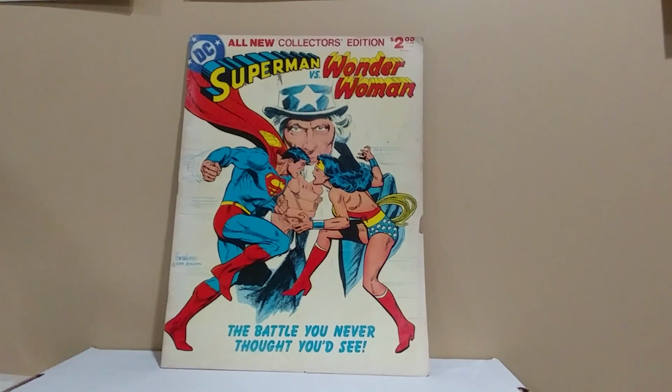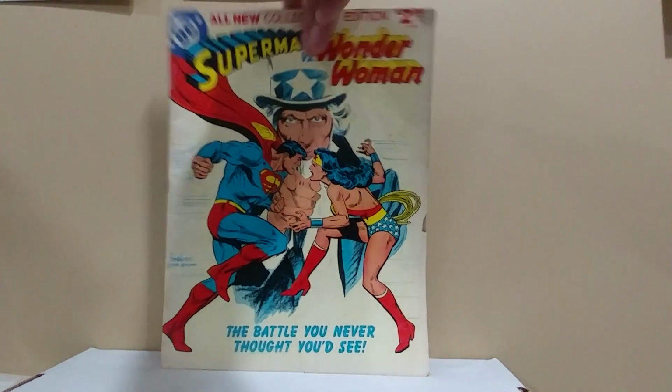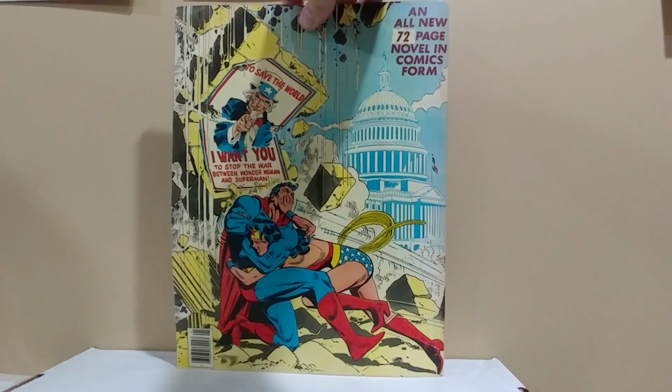54, came out in 1977. It's a Gerry Conway and Jose Luis Garcia-Lopez story, and just beautiful stuff in here. And obviously Superman and Wonder Woman do throw down in this pretty good.